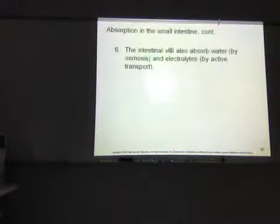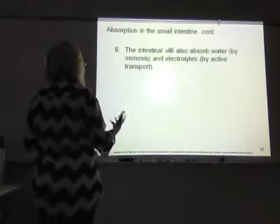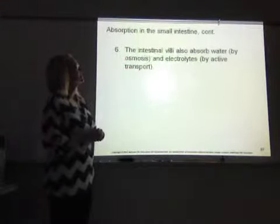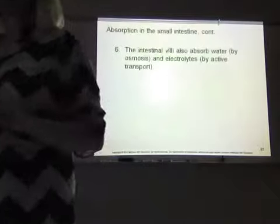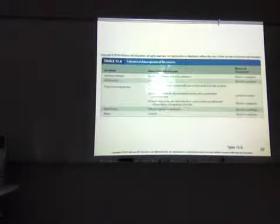And then absorption: the intestinal villi are going to absorb some water and some electrolytes. Water by osmosis, electrolytes, here again, by active transport. However, most water will be absorbed later in the large intestine. And there's the table of the different types of nutrients.